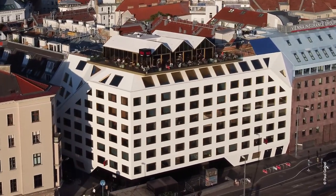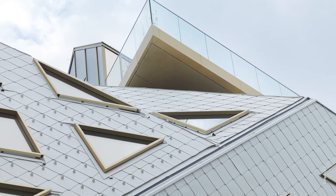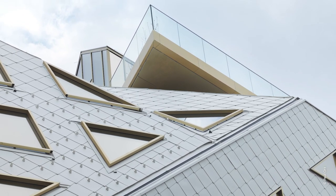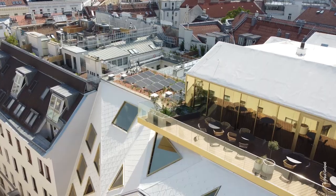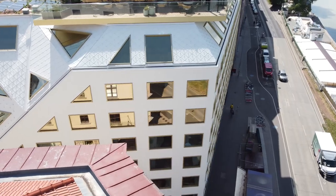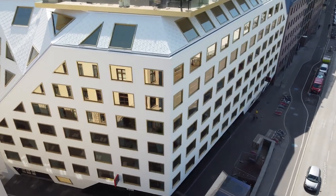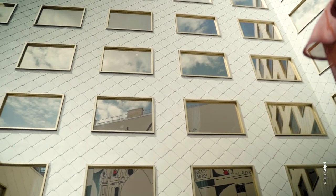That is the secret of the hotel's facade, with a uniform grid of windows contrasting with precise folds reminiscent of a rock formation. As well as catching the eye, these folds carefully subtract volume and allow light to reach other buildings and the street. This cements the link between interior and exterior, reinforced throughout the hotel.